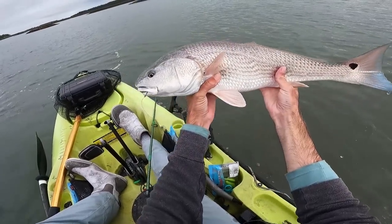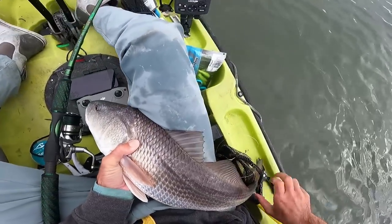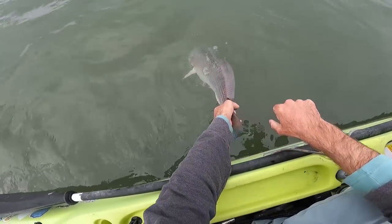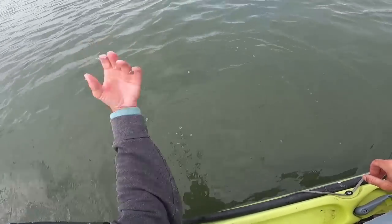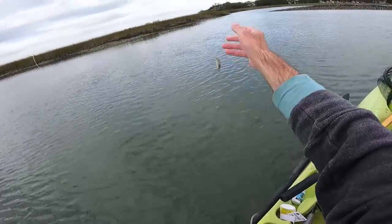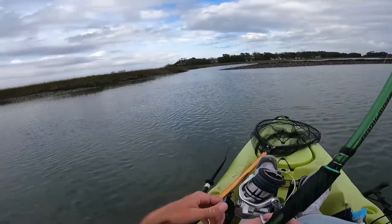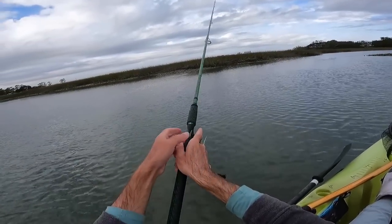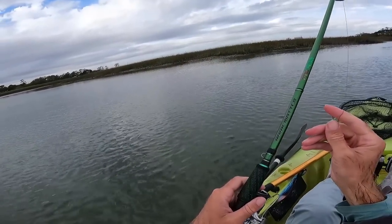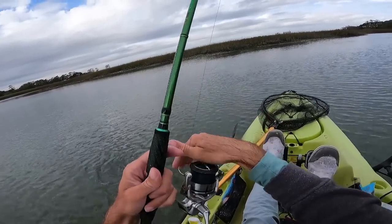Nice. Look at that fat butterball right there. Beautiful. There she goes. Woo! All right, well, this is awesome. We've been here for like 10 minutes, already have three decent reds on the board. And unfortunately now the drone batteries are toast, they're dead. So we're gonna just fish a little bit longer the old fashioned way and see if we can get some more. And whoa, no way, I think I just got a bite.